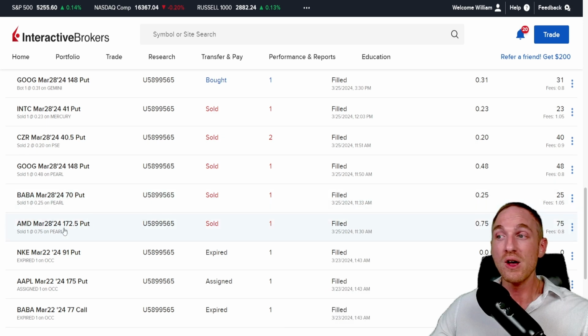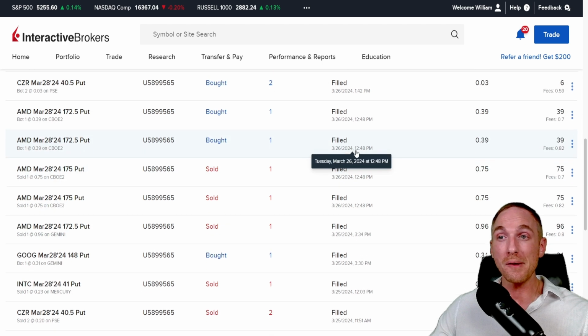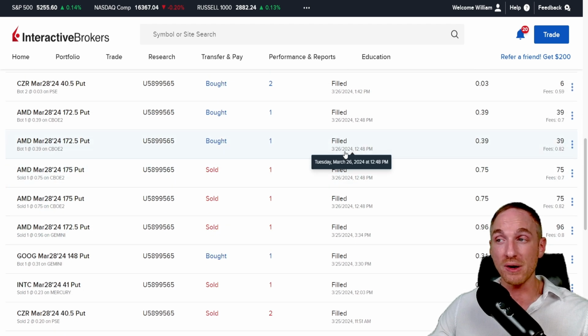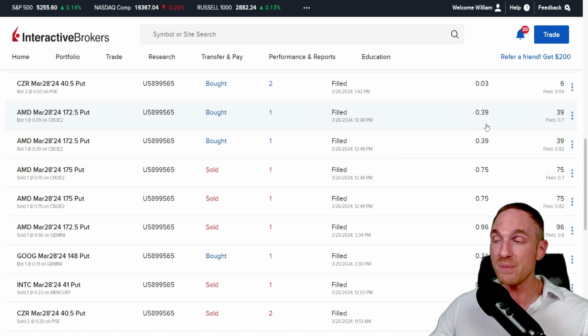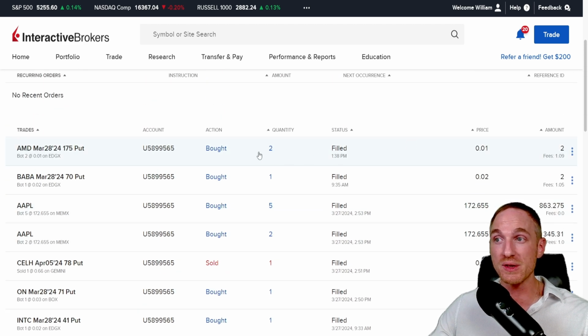We sold one for 75 cents, and then as it dropped, we sold another one for 96 cents. Now, the midpoint between the two was roughly about 85 cents each. We were able to close them later on in the week, actually about a day later when the stock moved up. You can see we closed them here for 39 cents. So we closed them at about 50% profit. Well, I went in and I wrote one strike higher. We wrote the 175s for more premium, and those were able to be closed today pretty much for worthless. You can see right here, two 175s closed for a penny.